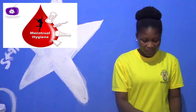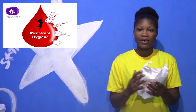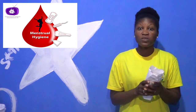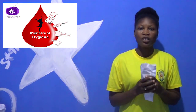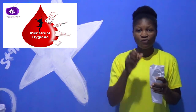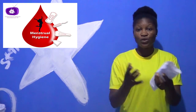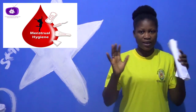Okay, so with the used ones that we have, that was already in our bag, now we need to discard them all. Some will say you need to burn them, some will say you need to bury it, some will say you need to put them in a WC, but we are here to tell you that you can't put them in a water closet to flush. You are going to choke your own water closet, whereby you can't even use it again. So that one is out.